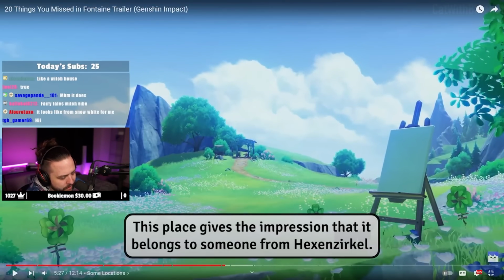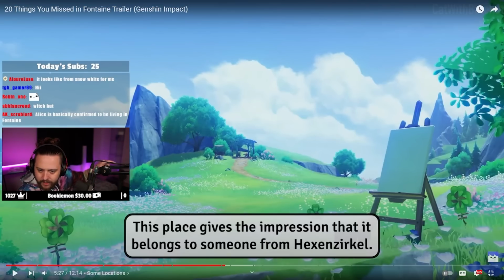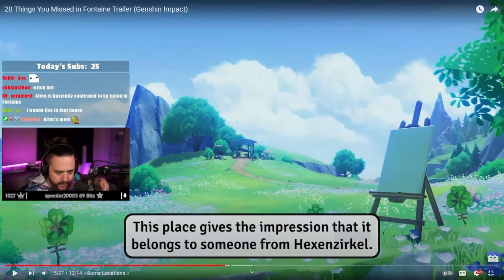Oh, is this the same place? Wait, this would make a lot of sense as well because of the paint thing. If they use Chemia, like Albedo. Maybe it's Gold's house, imagine.